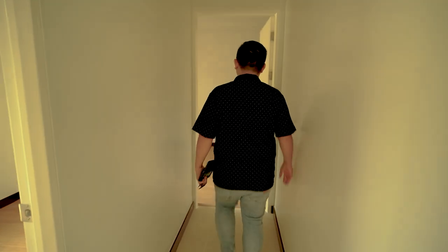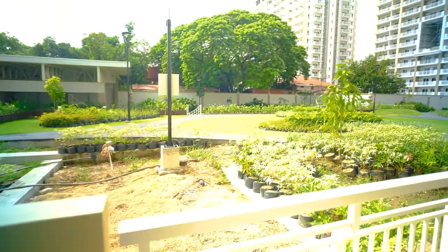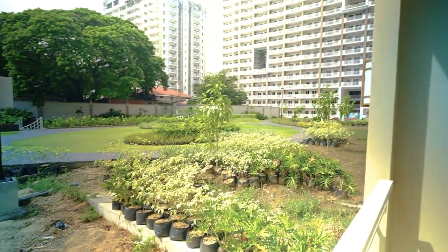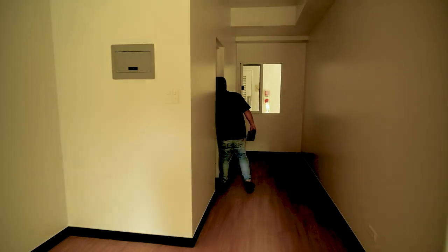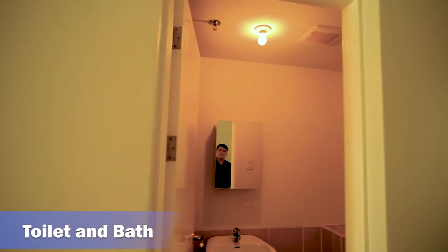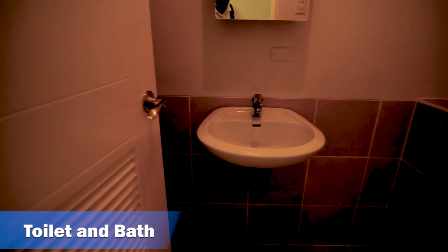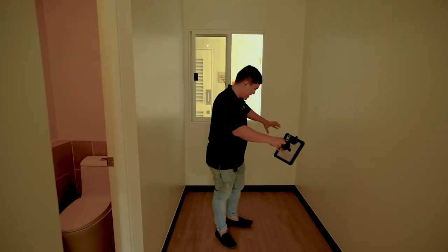So yeah, the master's bedroom. Yung buong one bedroom kinonvert siya into a master's bedroom and may sarili siyang balcony. Sobrang ganda talaga. This is the ensuite toilet and bath. So ito naman yung sariling toilet and bath ng master's bedroom. Tapos, this area here, normally dito maglalagay ng walk-in closet. Di ba? Dito sa area na to. So, yun yung kagandahan ng three-bedroom na to.